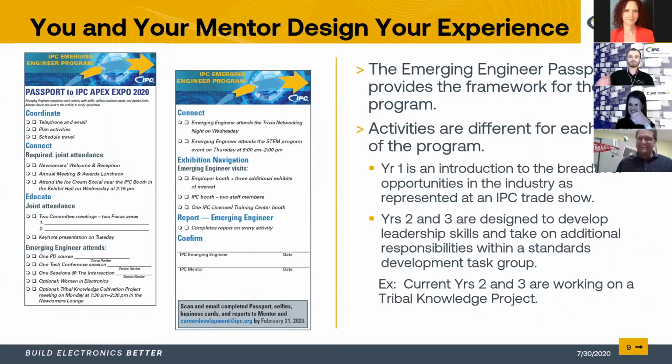Welcome. We can, yes. Well, not only do I have my IPC passport, but I also have my other passport. I like to carry both with me because both remind me of some good things. And yeah, the passport is one of the memories I take away from my emerging engineering program.